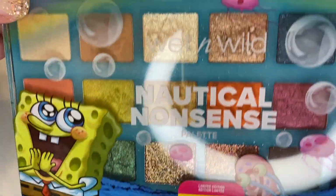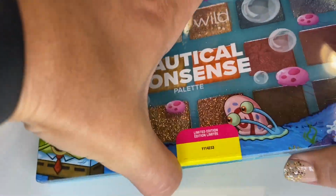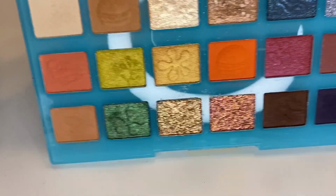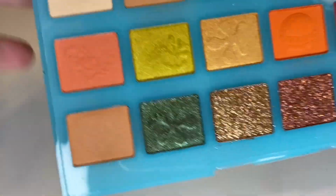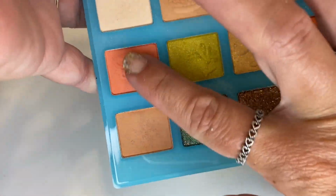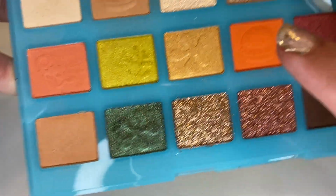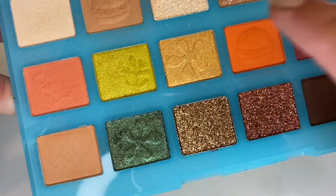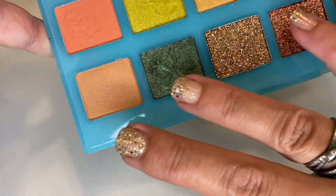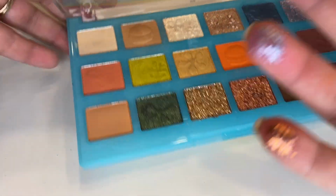Now I've got my Wet n Wild Nautical Nonsense palette that my 2 youngest sons insisted I get when we were in Florida on vacation. And it looks like this. Super fun. I really enjoy these colors. Now these ones right here are similar to that Makeup Geek palette I showed you earlier. And so sometimes I'm like, do I need to keep the Makeup Geek one?